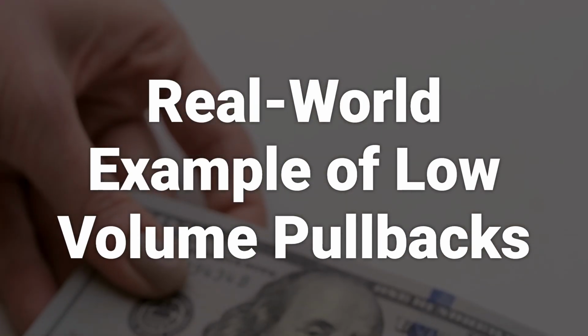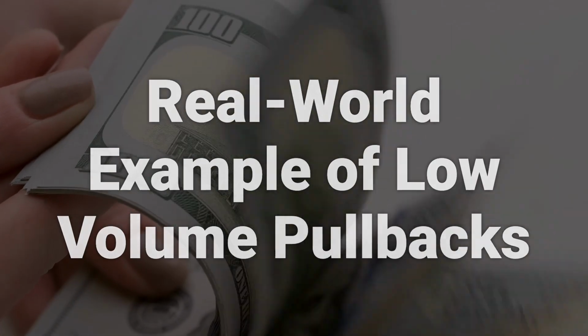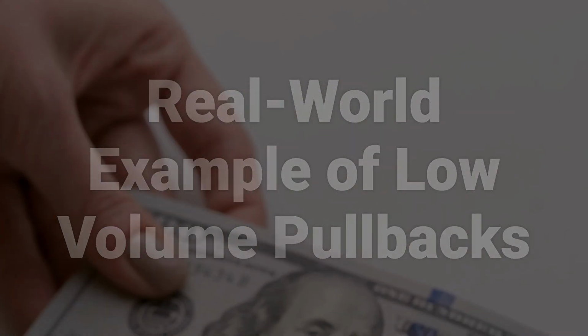By comparison, the high-volume pullback lasted for several days and the ETF was considerably more volatile in the aftermath as investors questioned whether the long-term trend was still in place.